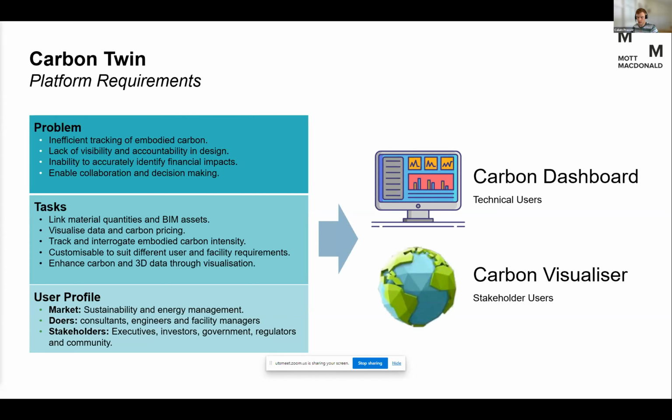And then also for the visualizer, creating a carbon comparison tool so you can compare across portfolios and industry benchmarks, generating an automated carbon report out of the platform so you can share and communicate easily, and then integrating with other systems for operational carbon emissions. So yeah, just a few things to finish on to think of, and that's it. Thanks very much.